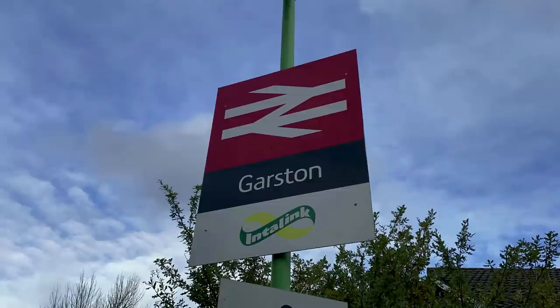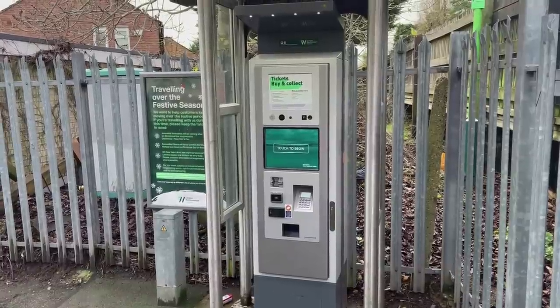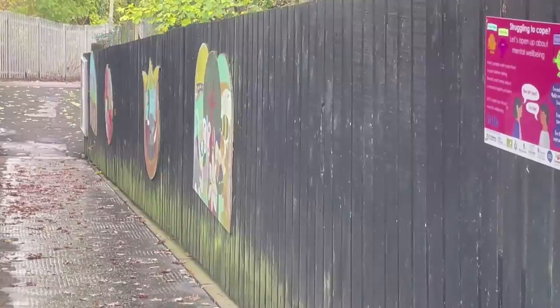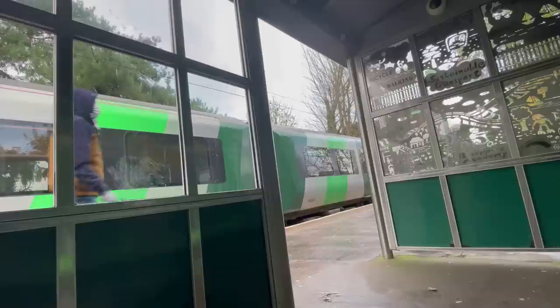Garston station was surprisingly opened during the Beeching era, in this case by the Mayor of Watford in February 1966. Basic station facilities are provided here with a new shelter and lighting, but also artwork by children from the Grove Academy.